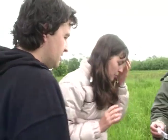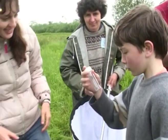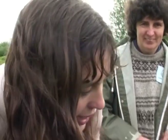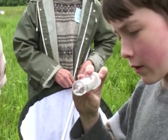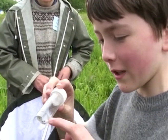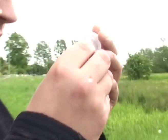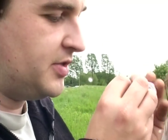So what have we caught then? We didn't get very much this time, did we? Tom, show them what you've got there. Brilliant. What's your name? Tom. Tom. Excellent. Tom's done very well today, actually. Okay, and what have you got in there? Three woodlouse and a spider. James, do you know what that spider is? Let's have a look. That black one there. It's a type of money spider, but I couldn't tell you exactly what it is.